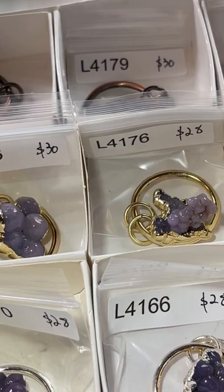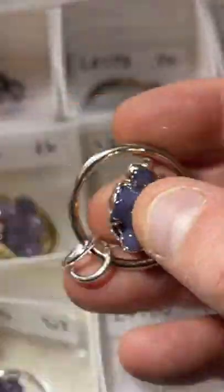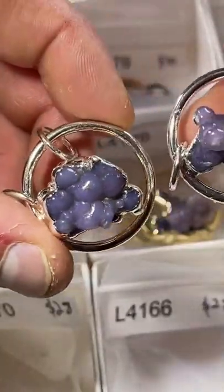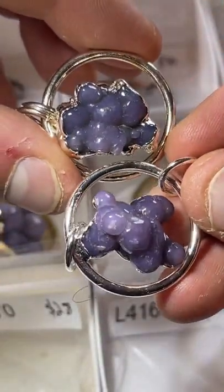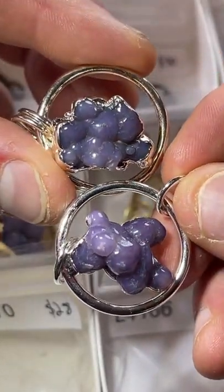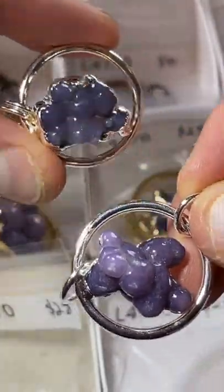Merbay, 41.66 and 41.70. Let me see. Where? Let me find those. 41.66. 41.70. This one's 66 and this one is 70. 66 on top, 70 on the bottom. Get rid of the hair. The hair's free. And they were both $14. 66, 70.